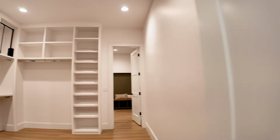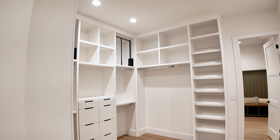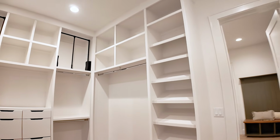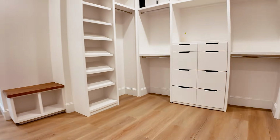Then we move over to the master closet. That's a very large master closet. Now, I've seen bigger, of course, but they definitely used a lot of square footage in the home on this closet, which is definitely nice. You definitely want to have plenty of room in your master closet to store all of your belongings, of course.